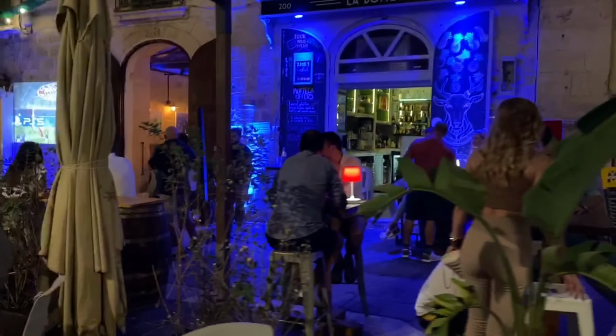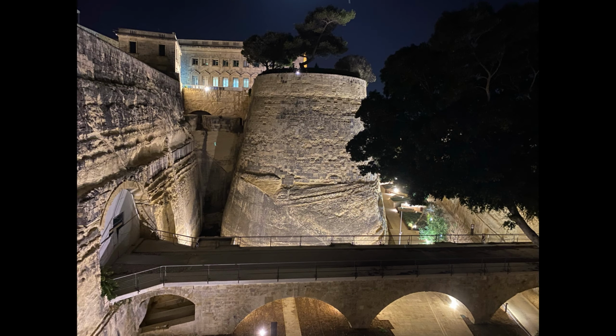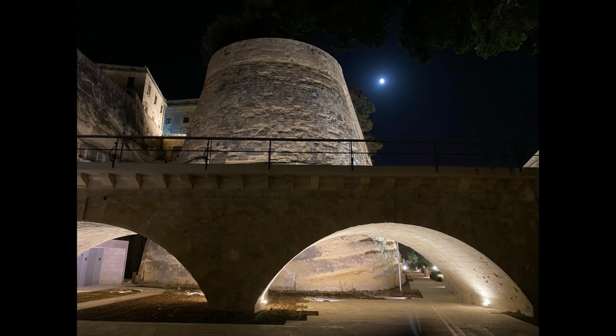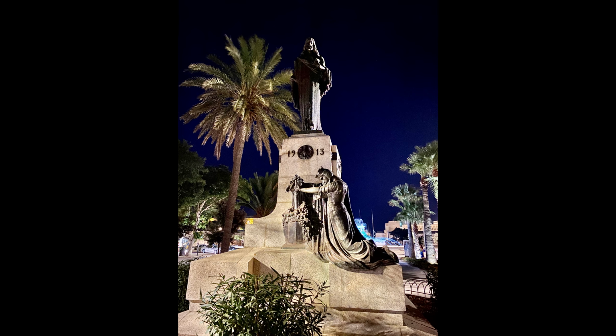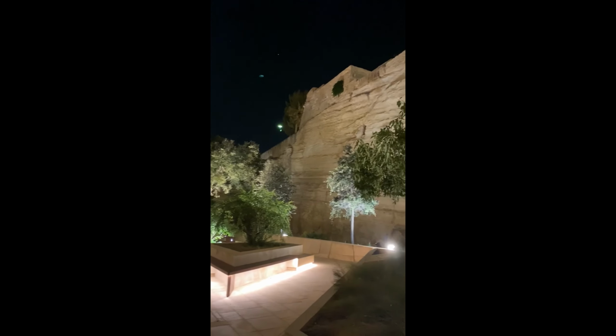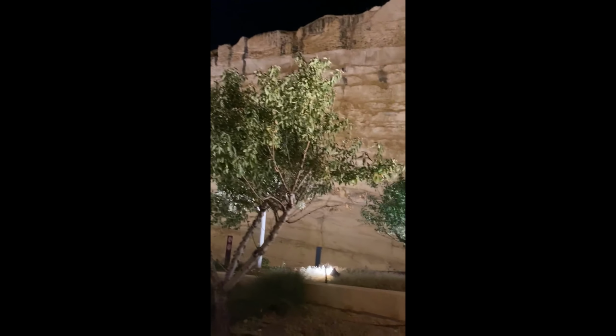The city has a lively atmosphere both during the day and in the evening. Valletta is also surrounded by massive fortifications, including bastions, walls, and watchtowers. I found that visiting the fortifications at night with the lighting made them seem that much more majestic. The city's defensive walls were constructed by the Order of St. John between the 16th and 18th centuries. The walls are well preserved and offer panoramic views of the surrounding areas.